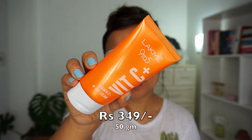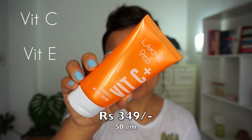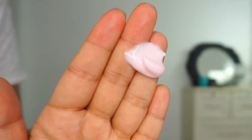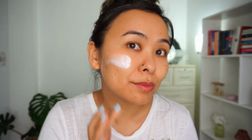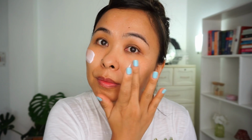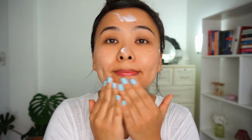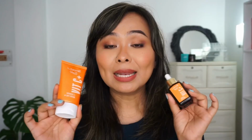So the day cream has vitamin C, vitamin E, and shea butter as ingredients in it, and as you can see, the consistency of this one is again very lightweight. It has sort of a lotiony texture, and yeah, it instantly gets absorbed. And I think it's also because it has pink undertones in it. It kind of instantly gives a brighter look to my skin. I think it's always a good idea to layer up products that contain similar ingredients, because that way you will be getting a higher dose of vitamin C in this case.